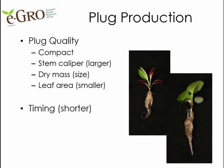Now, in terms of the research that I'm going to be talking about today, the main focus is going to be on plug production, which, as the previous presentation alluded to, is one of those areas where we find a lot of benefit from providing supplemental lighting. And so specifically, one of the areas that we want to focus on the most is the quality of the plug that we're producing under these different supplemental lighting sources.